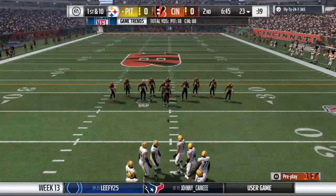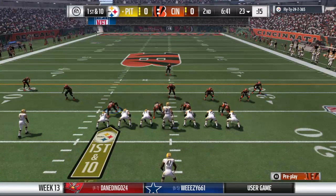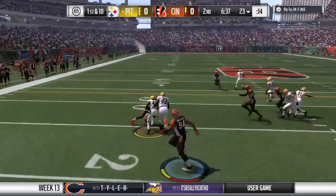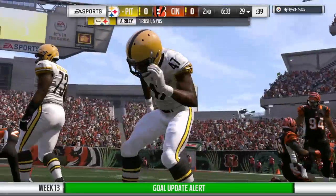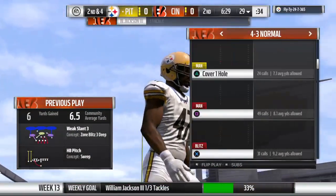So here we go, 1st and 10 now. Now they'll run it on the toss. And he's able to plow forward up to about the 29, just shy of the 30. It's a 6-yard pickup, and it gets him to 2nd and 4.